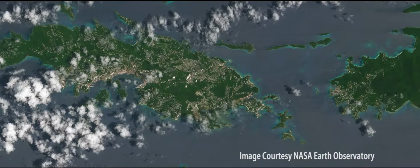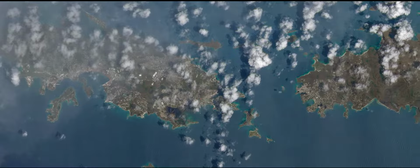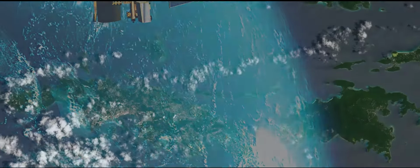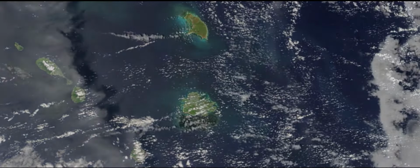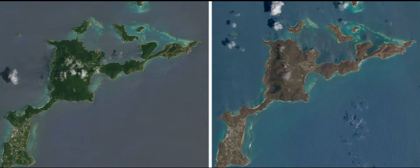These natural color images captured by the Operational Land Imager on the Landsat 8 satellite show some of Irma's effect on the British and the U.S. Virgin Islands. The views were acquired on August 25th and September 10th, 2017, before and after the storm passed. They are among the few relatively cloud-free satellite images of the area so far.